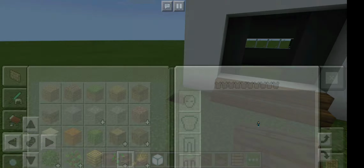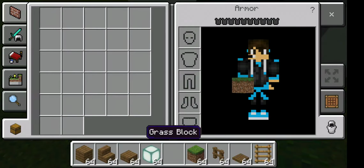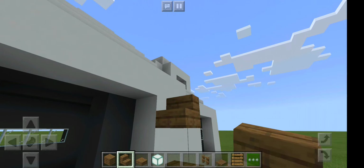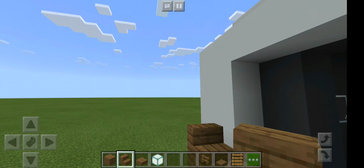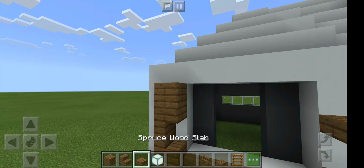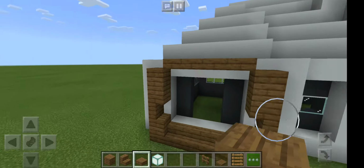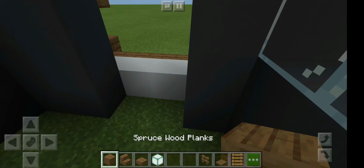Today I will... Yeah. Well. Basically that's all we're doing this episode. Is doing the interior. Tad bit of the exterior as well. That's all that exterior done. Alright, so let's get building.